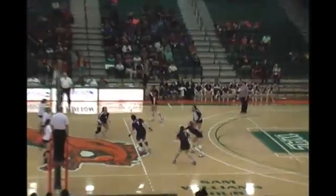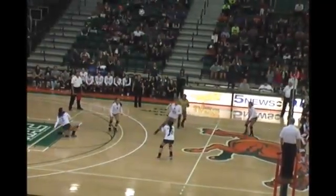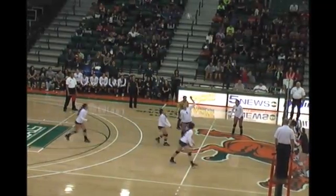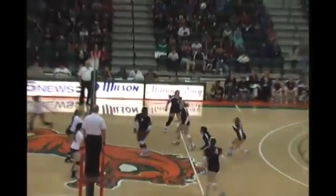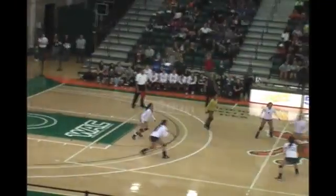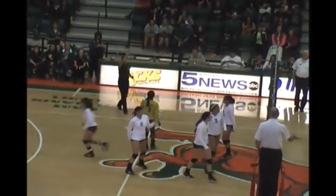So Gomez to serve off the ball here for the Lady Warriors. Gomez serves that one across. Gomez getting that one nicely done there. And the Warriors sending that ball back on the Chargers. Warriors get that ball sent back to them. Warriors send that ball down on the Chargers, and that'll bring up a 15-11 game here.